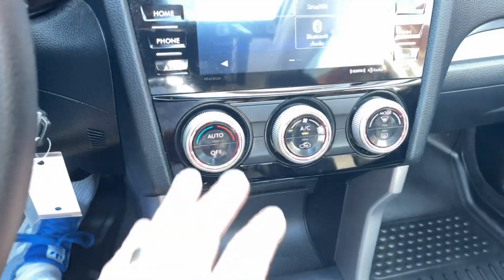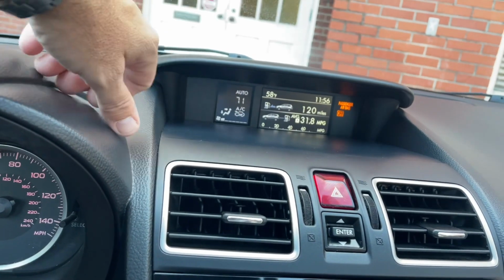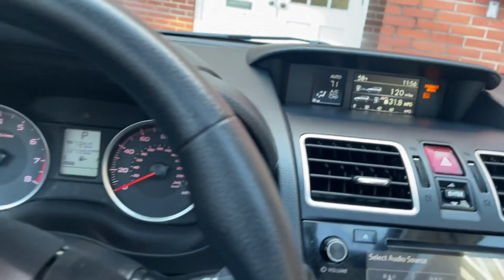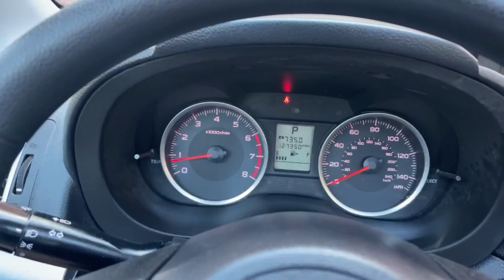Moving right along. AC system, touchscreen display. Also up on this screen here, it's going to tell you your average fuel economy, how many miles till you got to get on E, which is your range, climate controls, all that. There's the mileage on this Subaru right here, 127,350. So not too bad on a 17.